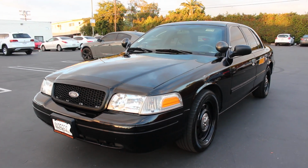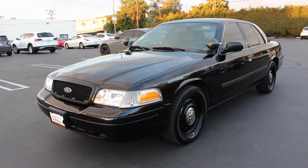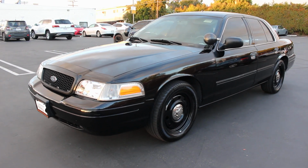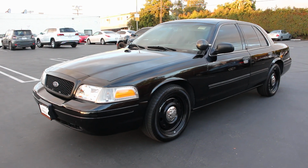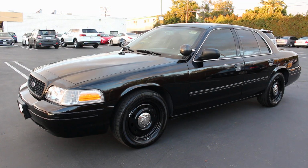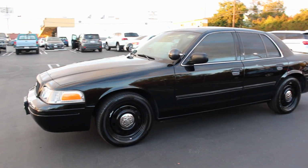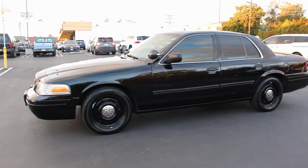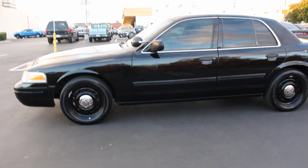All right, folks, here we go again with another beautiful, gorgeous looking 2011 Ford Crown Victoria Police Interceptor with only 90,000 miles. Folks, this car has no rust whatsoever. This car came out of Orange County Transit Authorities. That's where the car came from, so I really doubt this car was a patrol car whatsoever out there. Again, it belonged to the Department of Transportation. That's what that means. Department of Transportation, original black from factory, so the vehicle does have scratches and door dings.